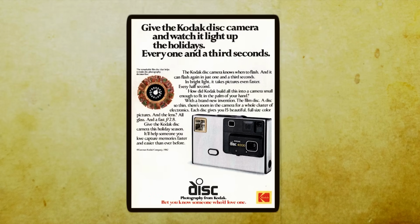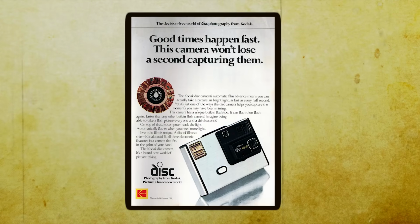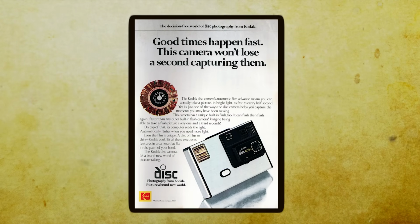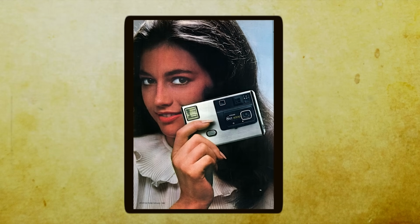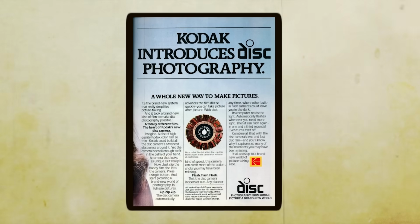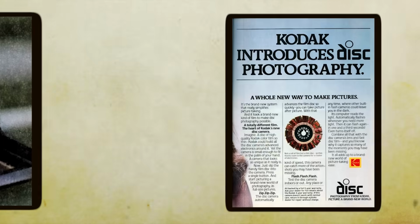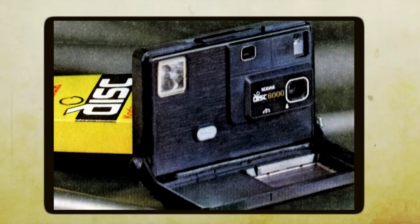Now, you might wonder why it was made in the first place. Well, Kodak believed that the disc format would be the future of photography. They saw it as a way to simplify the picture-taking process, making it more approachable for everyday people who just wanted to capture memories without dealing with the complexities of traditional film cameras.